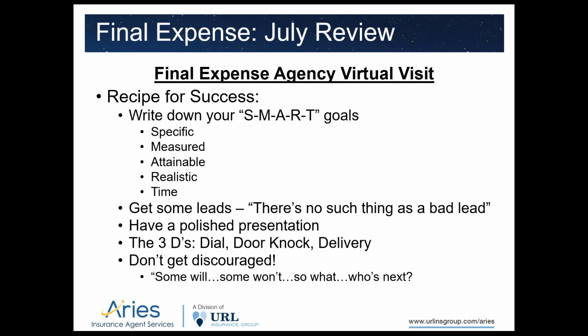And you have to write it down. They said if you keep it in your head, it's a dream, but if you write it down, it is a goal. And they call them SMART goals, and it's an acronym meaning be specific, be measured, have those goals be attainable, be realistic, and set a time frame. There is no such thing as a bad goal, and there's no problem having more than one goal.